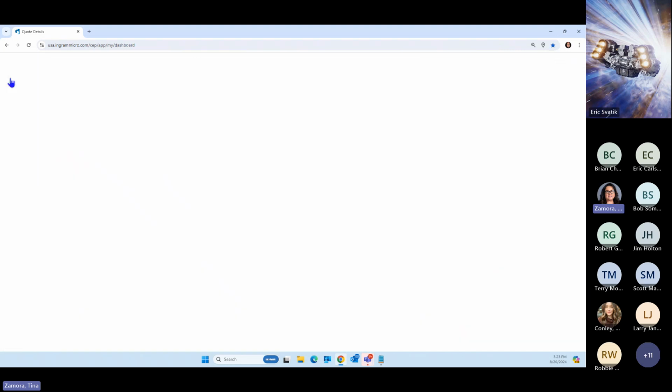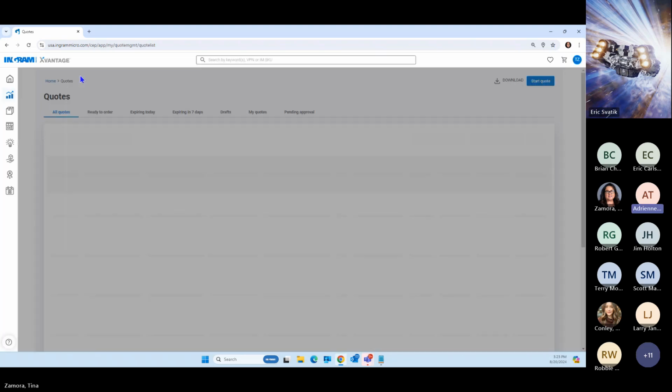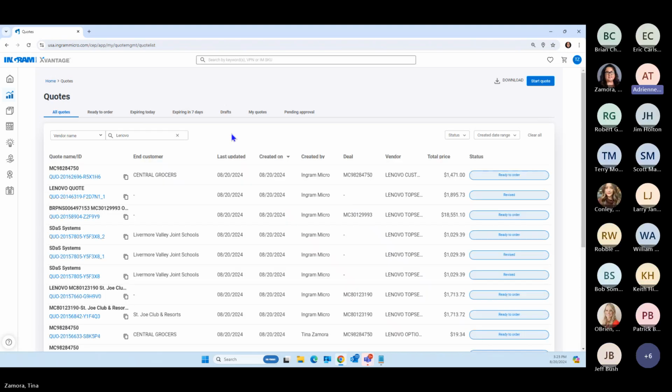Any questions? Yeah, I have a question. So when you're putting in a quote, say you originally have a quote with 5 desktops and whatever, there's like 5 different line items on there. Can you go in and edit that specific quote, or if you need to change quantities or products on it, do you have to do a whole new quote?